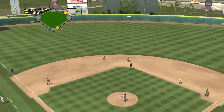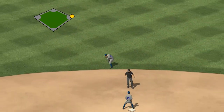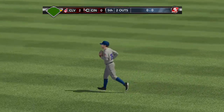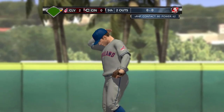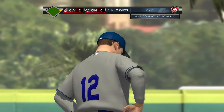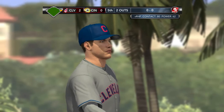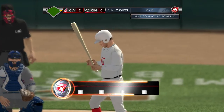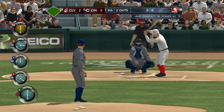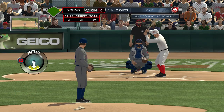He sends this one in the air towards center. Now it's two away. Stepping up to the plate, second baseman, number 46. Up now, their second baseman. 0 for 2 thus far. Two outs and a man on first.